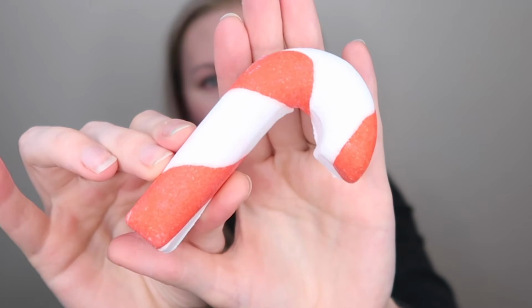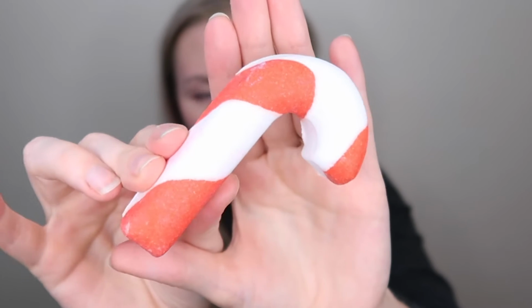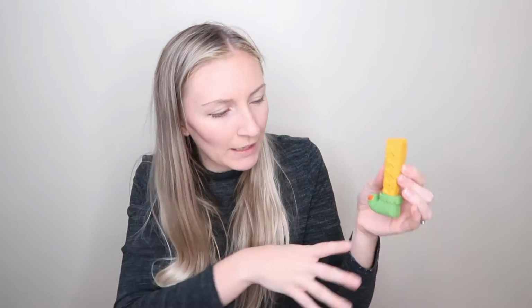And this is just a close-up of how that's looking. They've had this the last couple of years and I seem to have picked one up every year because it is really cute. The next one is the Elfie Stick Bubble Bar. This is on the smaller side of bubble bars in terms of Lush products, but I believe this was marginally cheaper than the likes of the Comforter. I think you're going to get about 2 uses out of these types of ones.